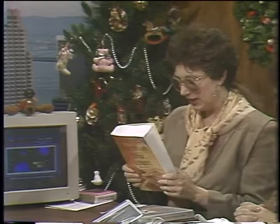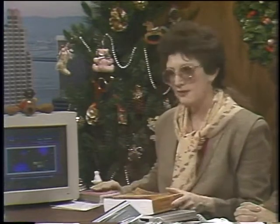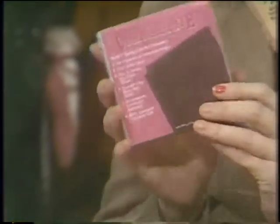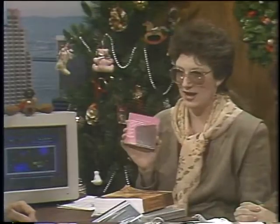Okay. You can either get it from them, they're in Berkeley, or you can get it in many of the local bookstores. And finally, if you're on a budget, but you're not on a diet, this is the Chocolate Bite. It's 2 3.5-inch diskettes, which are made of 100% milk chocolate. And it's easy to install, just open mouth. I wish everything was that easy to install.